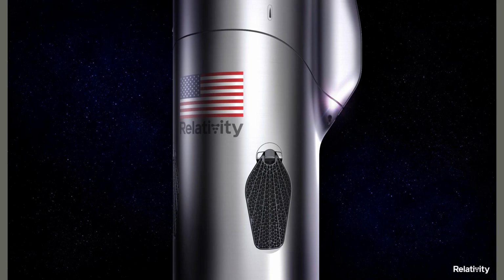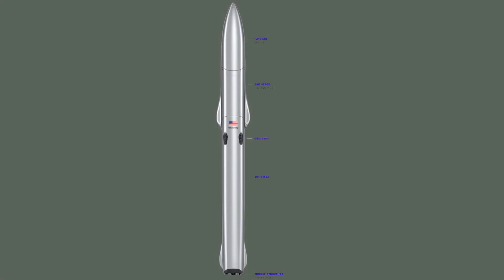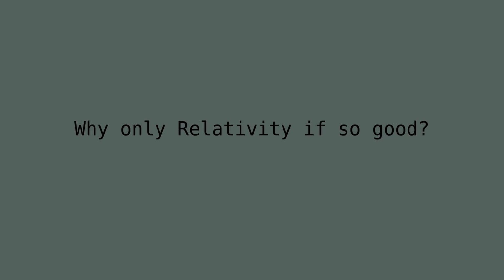Furthering this, it allows for more complicated structures, being shown off with Terran R. This combined with the better reliability overall because of the reduced part count, as well as the reduced supply chain, that's all pretty good. So why is it only Relativity Space doing it?